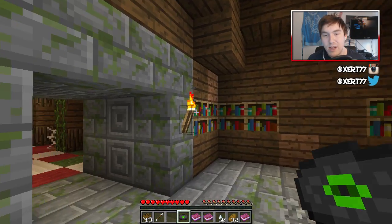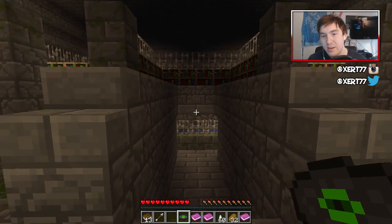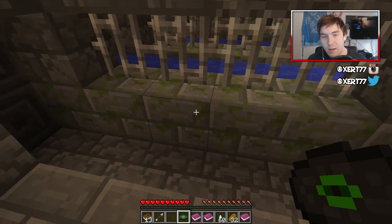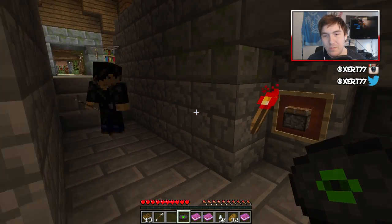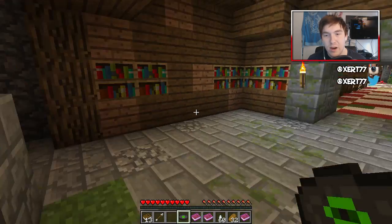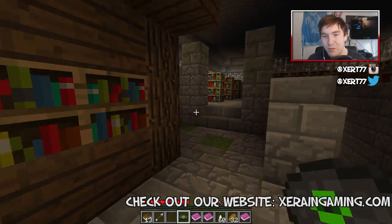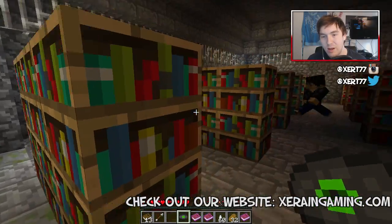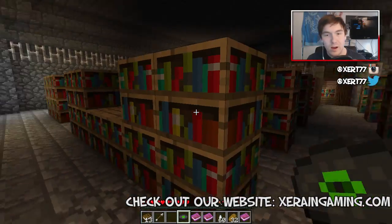In the last episode we managed to find this hidden crypt. Should we head down first? Okay, let's go the same direction. We need to find a piston. Two piston doors. It will probably open them both, which will be pretty cool if we can find a lever with a piston. So if you check the bookshelves... I'm trying to find one.